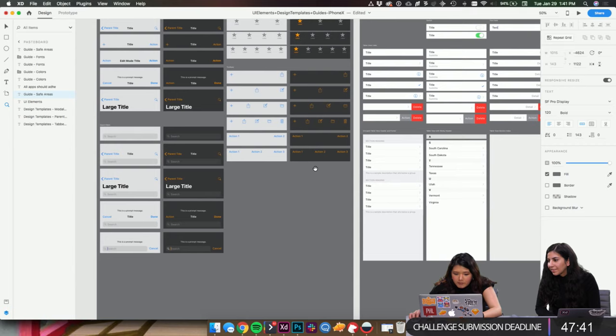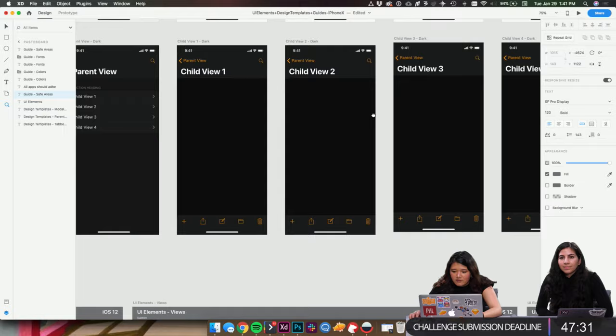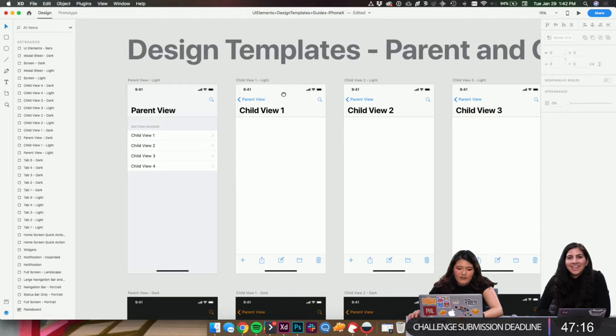There's a few that are already baked in to some of the UI components, but unfortunately, it didn't come with a list of glyphs. I'm just gonna close out of this. Sorry, Thomas. Oh no, don't worry about it. Yeah, I was also very curious. I was curious too.